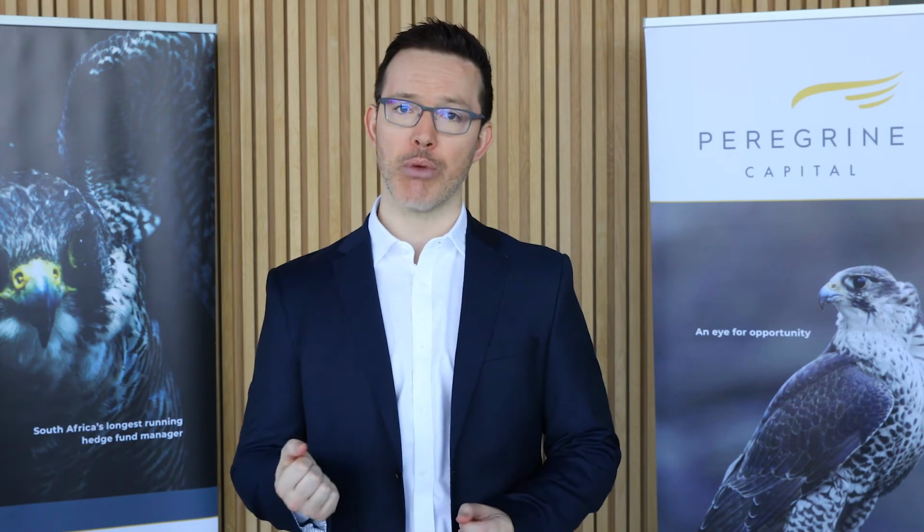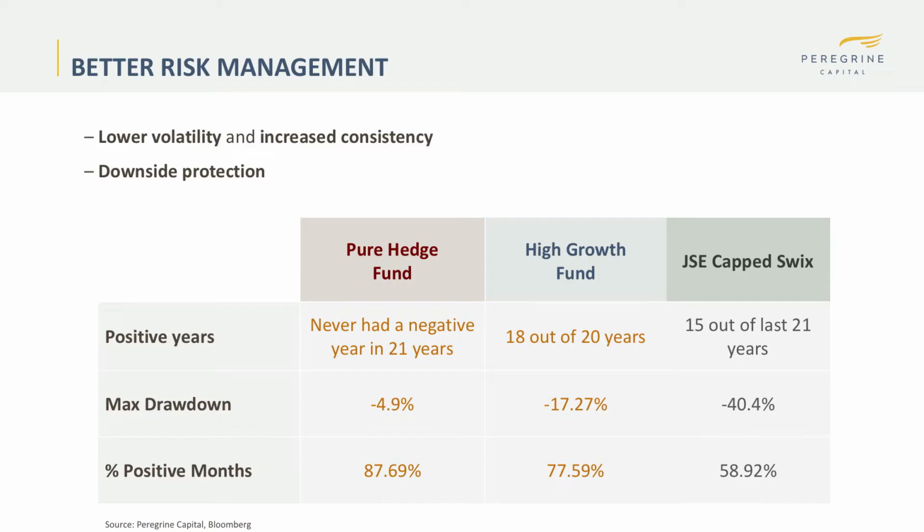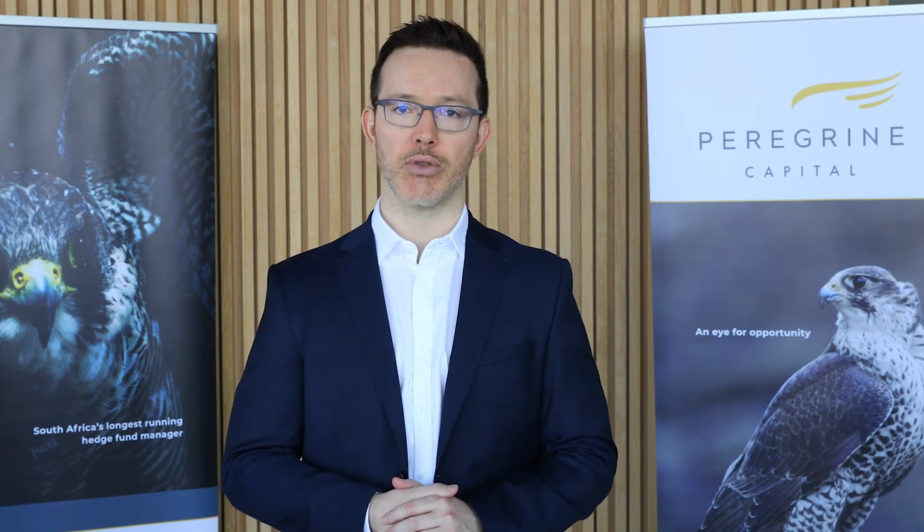Again, it's an important point of the market cycle to look at how we manage risk and how the fund performs in tough times. So if I look at the pure hedge fund, over the 21 years it's been around, it's never had a single negative year. So it's a fantastic fund and product for clients that care about minimizing their downside risk.